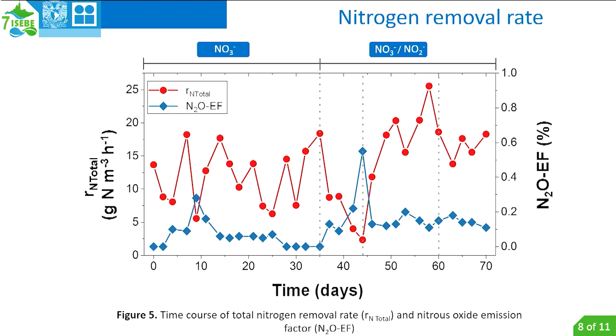With respect to the nitrogen removal, we also observed significant differences between the two stages. For instance, in the first stage, we obtained an average total nitrogen removal rate around 30 grams per cubic meter per hour, but in the second stage, nitrogen removal rates around 20 grams per cubic meter per hour were reached, which are very similar to other specialized denitrifying processes such as anammox.